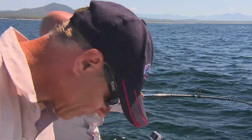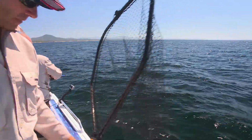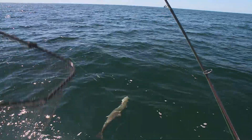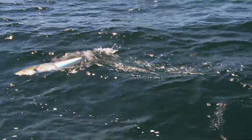And while we're here, just have a look at the size of this net we've got. This is our Frabill net, and the guys from Gillies put these out. They are absolutely massive. Here, Jake, we've got him beside the boat. We've got ourselves a big Spanish. Slide him in the Frabill. Yep, here he comes. Yeah, baby. All right.